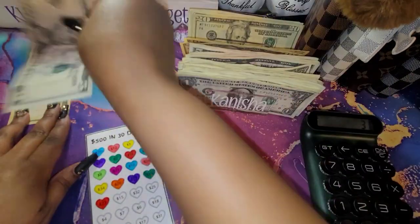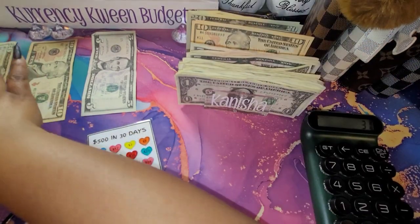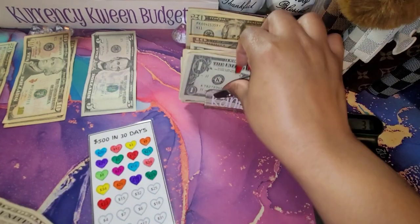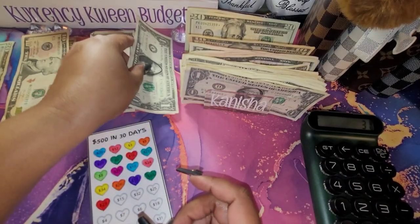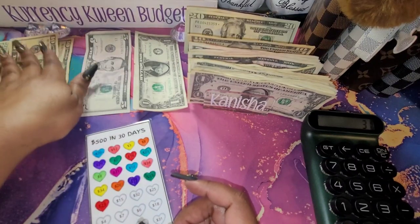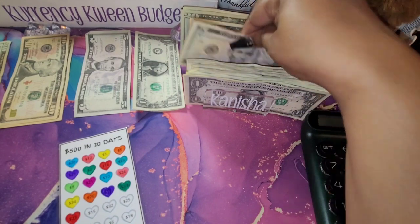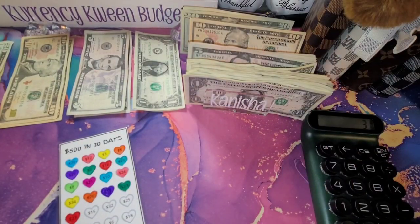That's 10, 15. And then the next one I have is 32. 20, 30, 31, and 32. And then I have 25, so I'm going to do a 20 and a 5. Hopefully I have enough of the right denominations.